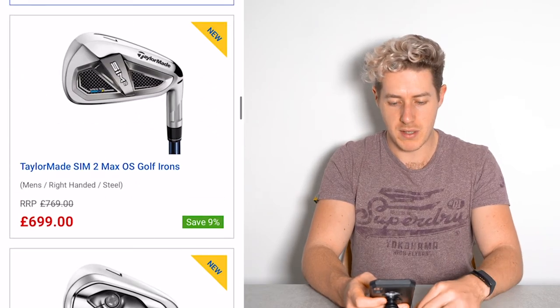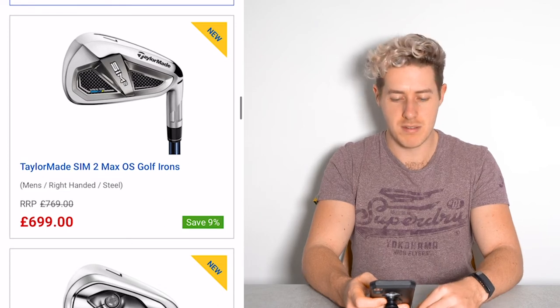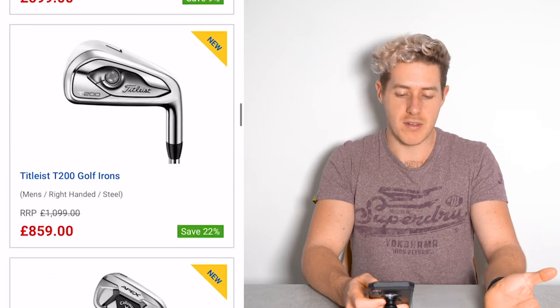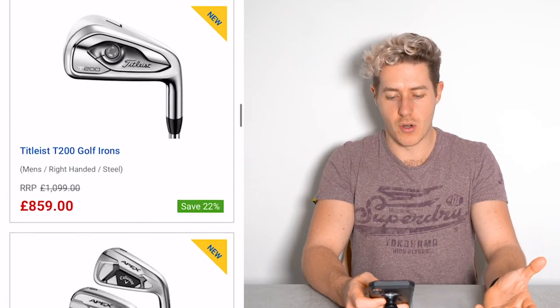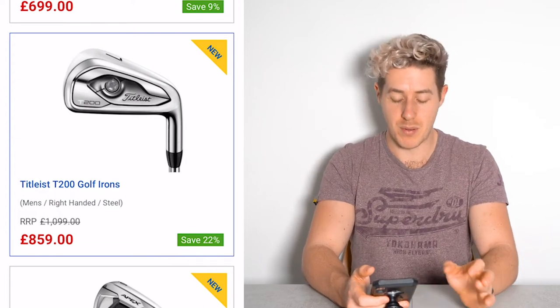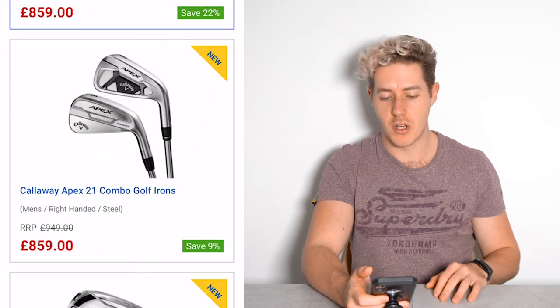The TaylorMade Sim 2 Max, again, they're going to be pretty similar to the TaylorMade Sim 2s. They might go a little bit longer and be a little bit more forgiving. Titleist irons, always a great option. Titleist make great irons. I used to have a set of Titleist CB 12s, I think. They were really nice. I absolutely loved them. But here we go, actually, Callaway Apex 21 combo set.